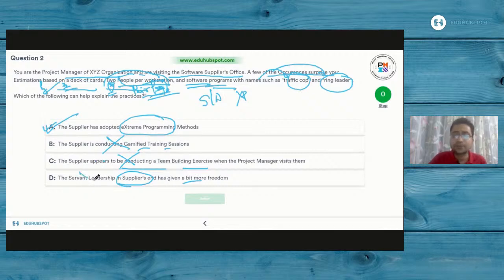So even if you see the other options, B, C, and D don't make sense. Extreme programming is a software method where you enhance some of the concepts from software programming, apply those in Agile, and make your scheme of things more productive. So I see Matt and Faizaz, you have gone ahead and attempted this particular question right.